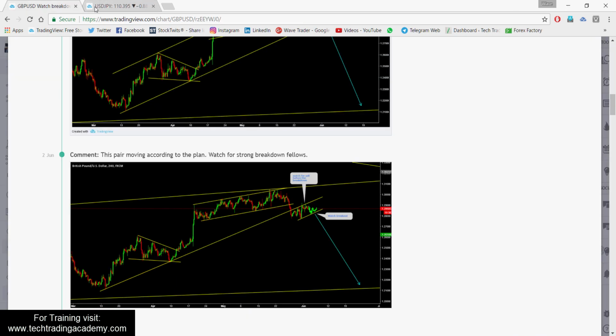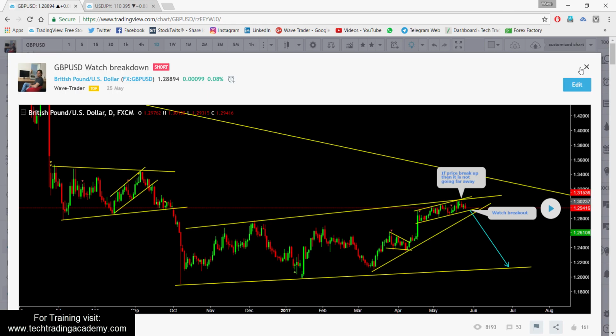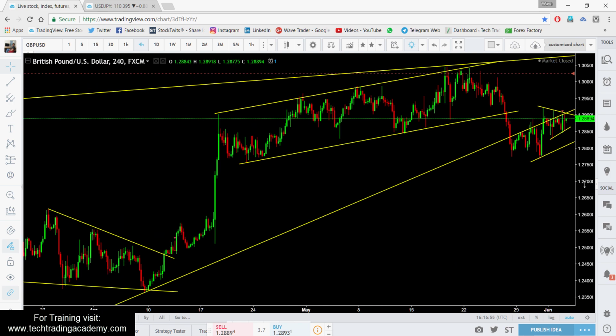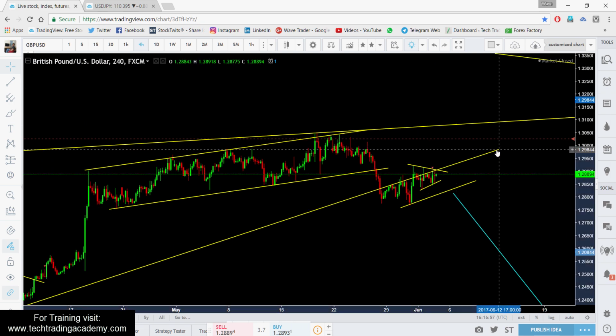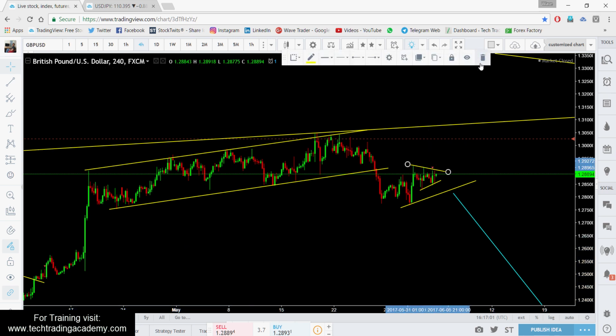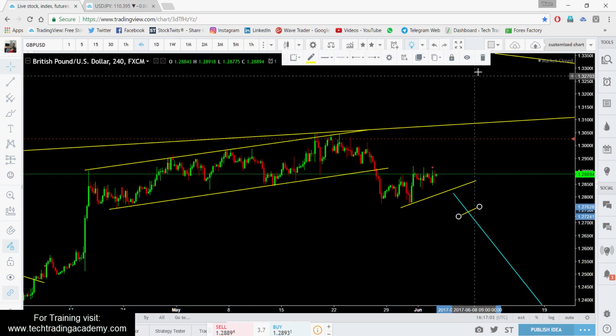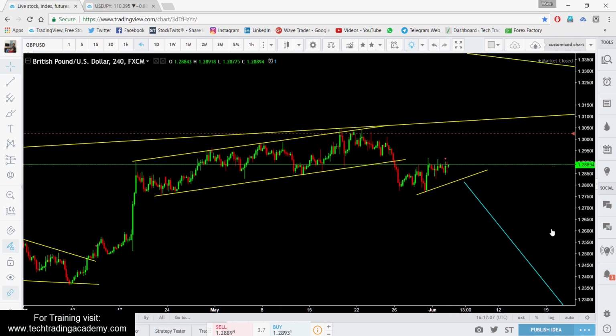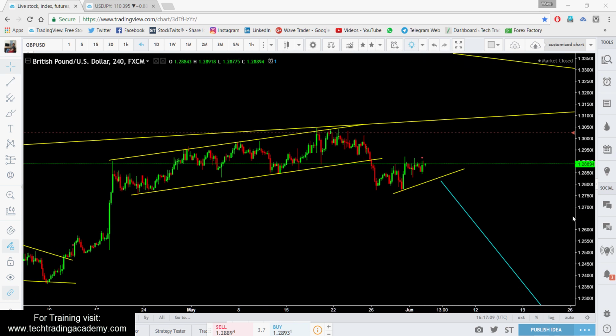So where you need to pay attention, you need to pay attention at this area. Let me remove that trend line, remove these lines. Alright, so this trend continuation pattern is just developing. So struggling here at this area. Price is struggling at this area. So still aggressive to the upside.